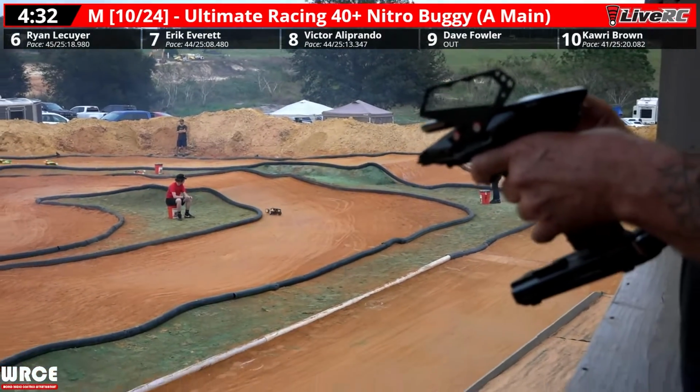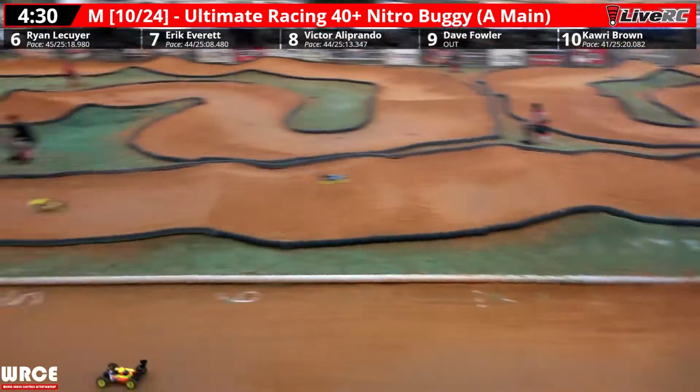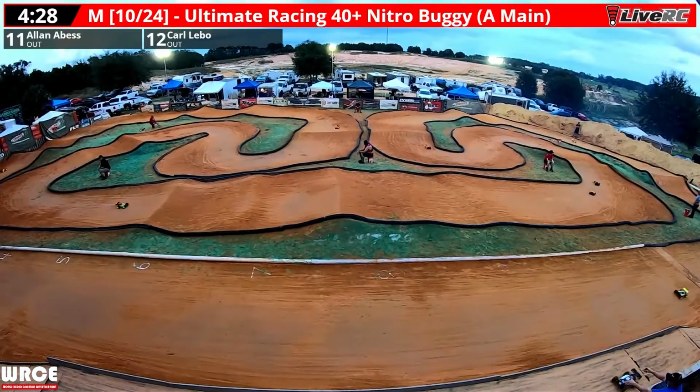So that is going to be the battle for position coming onto the Dragonback. 4, 5, and 6: Tony Brown, Tony Pattishall, and Ryan LeCuyer.